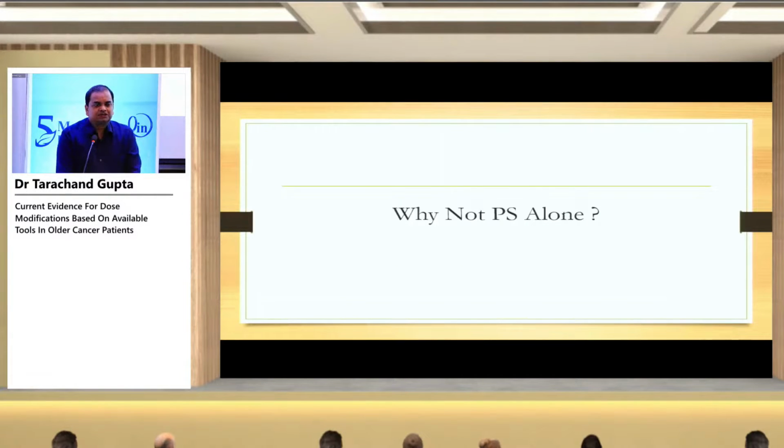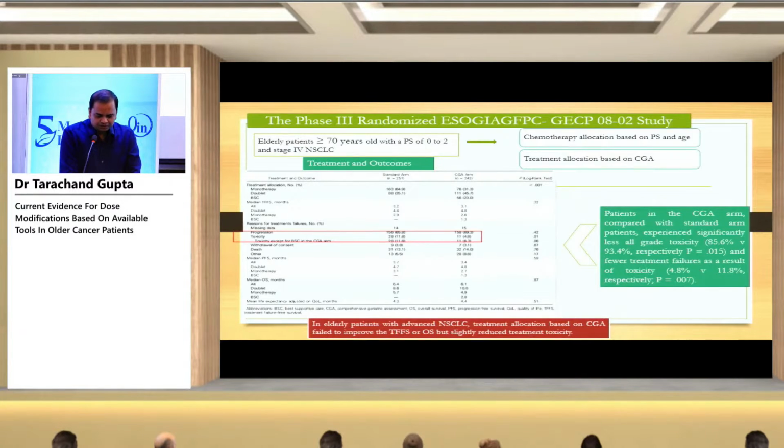So why do we not consider the ECOG or KPS performance tests alone in this patient? I cannot read the study name fully, but you can read it. This is the study where elderly patients of 70 or more years with an ECOG PS of 0 to 2 and stage 4 non-small cell lung cancer were randomized to doublet chemotherapy. That means chemotherapy allocation based on PS and age, versus treatment allocation based on the comprehensive geriatric assessment.